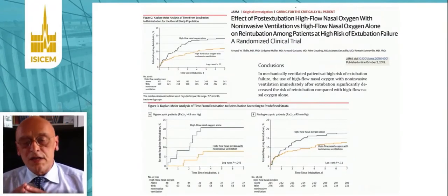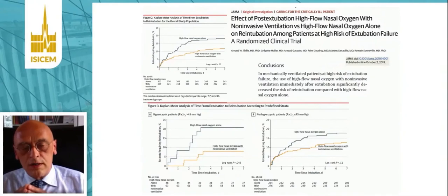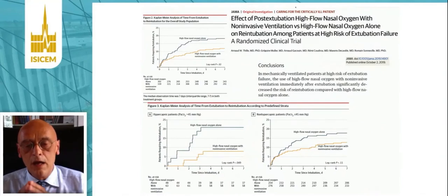And the same group also showed, in high-risk patients, a comparison between NIV and high-flow nasal cannula, showing that high-flow nasal cannula was not inferior to NIV.